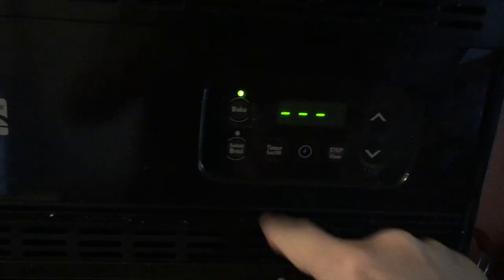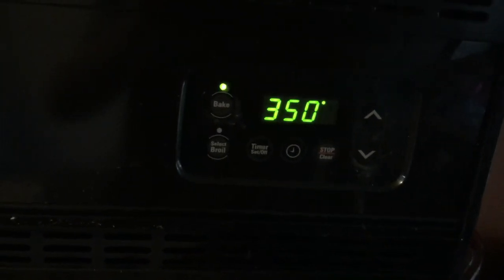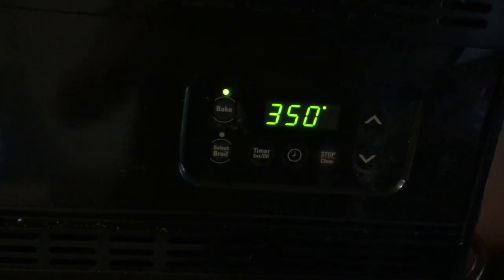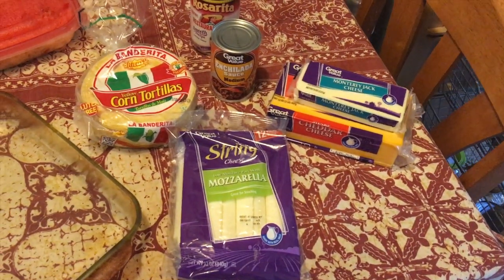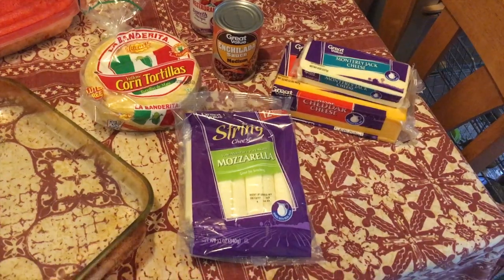Well, it's time to start supper. Tonight we're going to be making quick cheese enchiladas. Always a favorite, lots of cheese. And I'll show you how to make those right now. Get the oven preheated. Okay, here's what we're gonna cook tonight. We're gonna make cheese enchiladas.